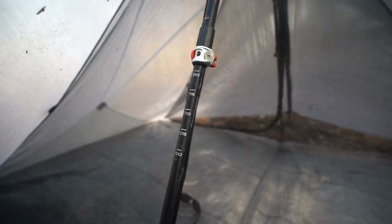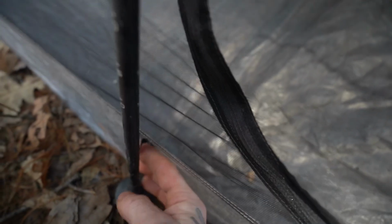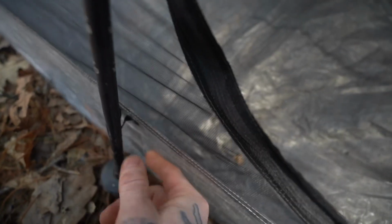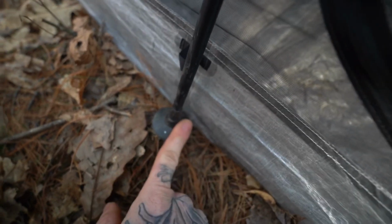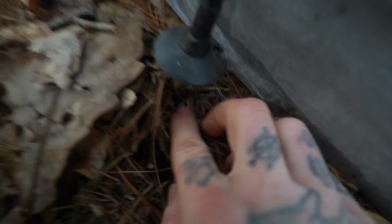Obviously this thing sets up with trekking poles. You'll notice here there are these little loops, right? These little loops, there's one on either end. This is to stick your trekking pole inside. I haven't got that set up yet because I have baskets on my trekking poles currently. I'm gonna remove these tips and get new tips. So you slide your trekking pole right through here, and then it's got these little, I don't know if you can see that.